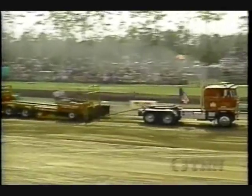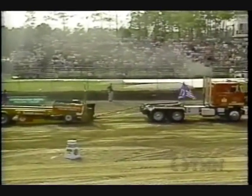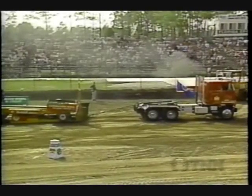Yeah, but he had the horsepower. He had the horsepower hooked up right there. He pulls it out. Yes, he gets it by there. Let's go trackside and talk to Norm Larson.